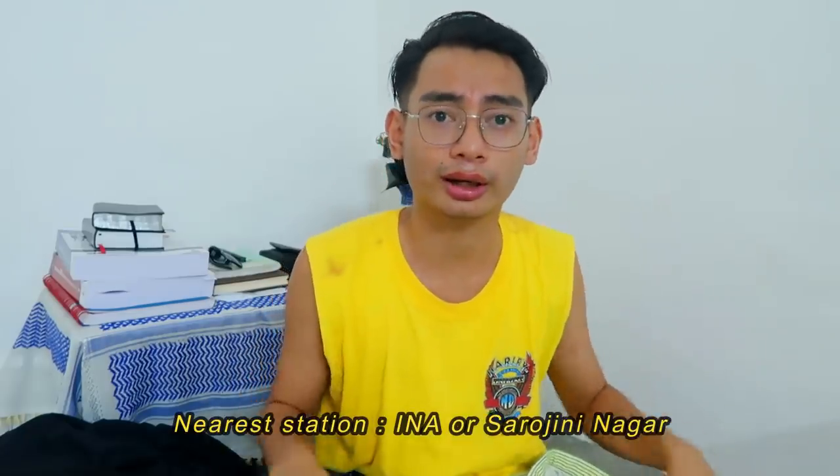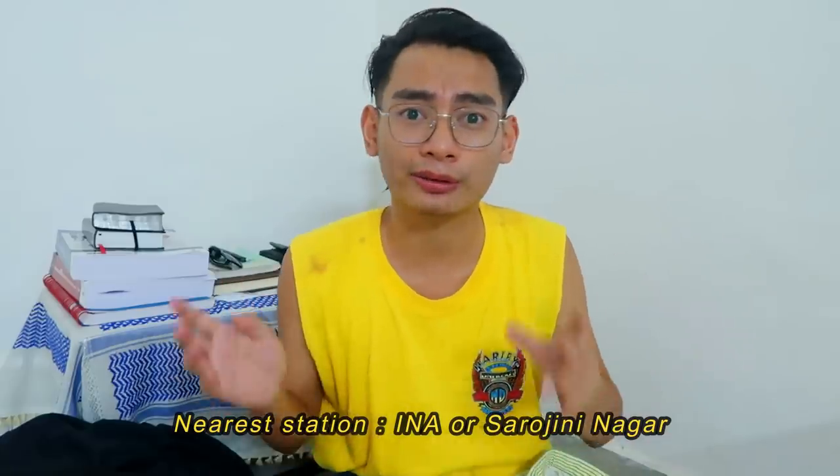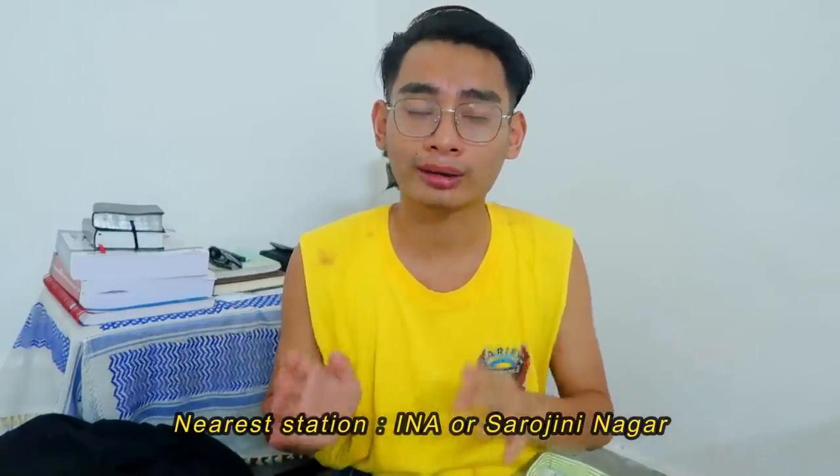The nearest metro station to reach Sarojini Nagar is INA metro station, and you can take a 10 rupees tuk-tuk and go up to Sarojini Nagar market, or else you can always get down at Sarojini Nagar metro station, which is right outside the Sarojini market. So this is the pants that I got from Sarojini Nagar.